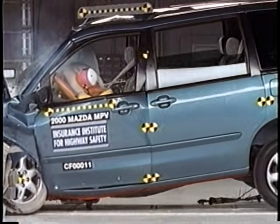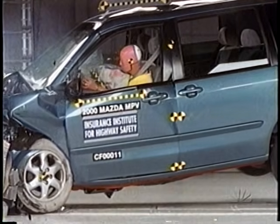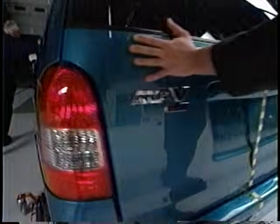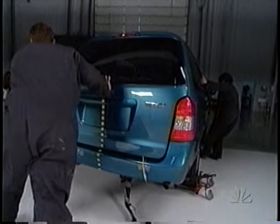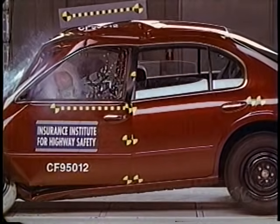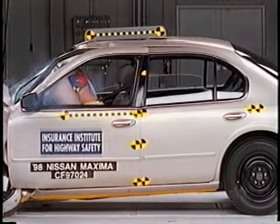We saw some problems. The occupant compartment structure didn't hold together as well as it could, but it was still pretty good. So the 2000 Mazda MPV gets bumped up a notch to acceptable. The other Nissan in the group is the Maxima, also marketed as the Infiniti i30. In 1995, the mid-size sedan got a disappointing poor. The 98 redesign scored an acceptable.